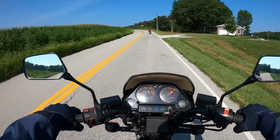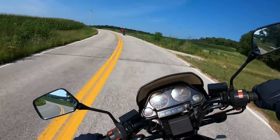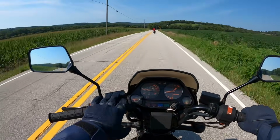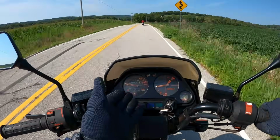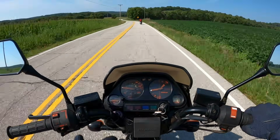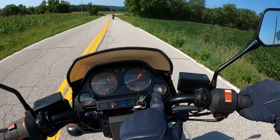The little fairing does do a little bit. You can get behind it. You know, hydraulic clutch, it's very light, shifts very smooth. The dash, I mean, how cool is this thing? It's like a fighter pilot. 6 gear says overdrive. How 80s is that?